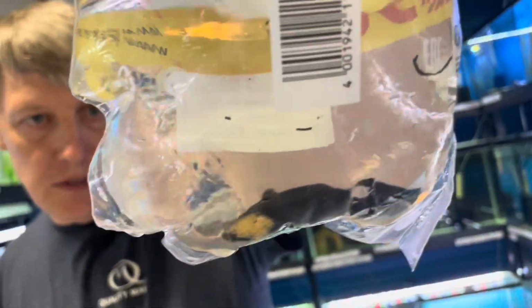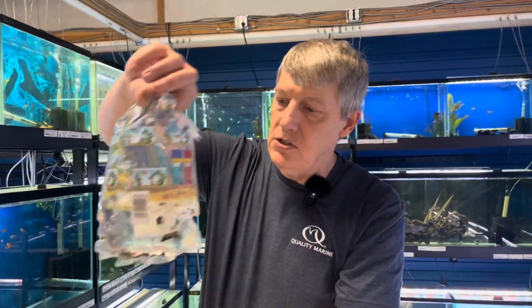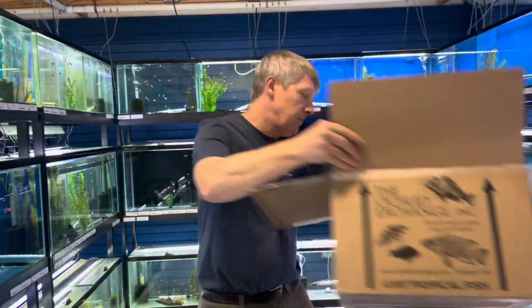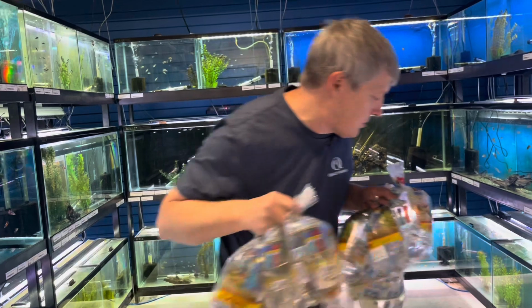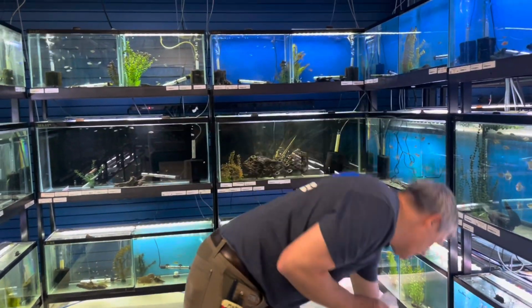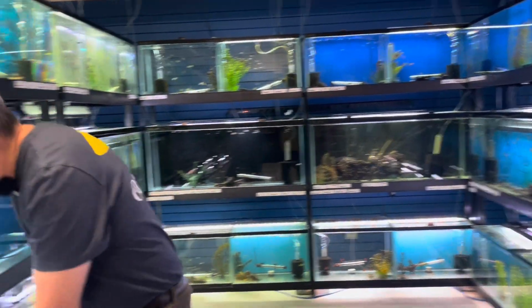Here's another black ghost knife, because one was not enough, we had to have two. And some little ninjas. These are assassin snails. Got to have those to get rid of your pest snail problems if you should happen to have them, or just get them because they're kind of cool. Obviously a carnivorous snail, but they actually have a cool stripe to them, and they eat regular fish food, so you don't have to feed them snails. You just have the benefit of getting rid of things like bladder snails if they're hungry enough to go after them.